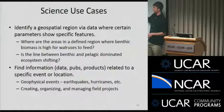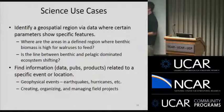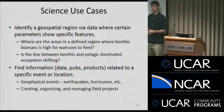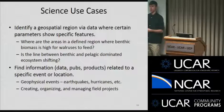So where are the areas in a defined region where benthic biomass is high and is a line between benthic and pelagic dominated ecosystem shifting? So this has to do with biomass in the sea. And so if you extrapolate that, what they're asking for is something like a geospatial region where data have specific features. So where benthic biomass is high, for example. And we probably can't directly answer these questions with our systems, but what we're at least hoping for is that they could find data that could help them answer these questions.